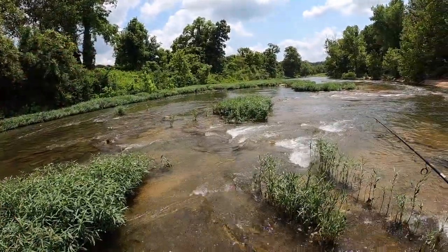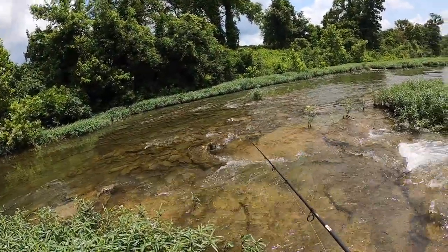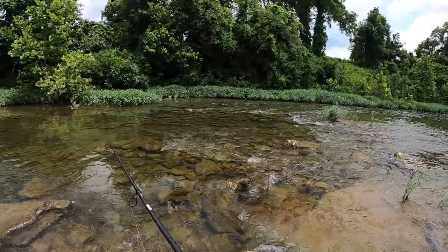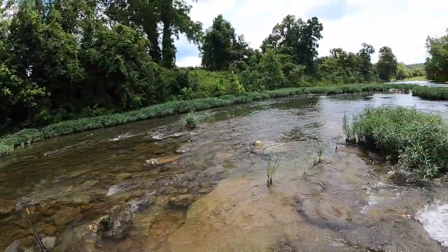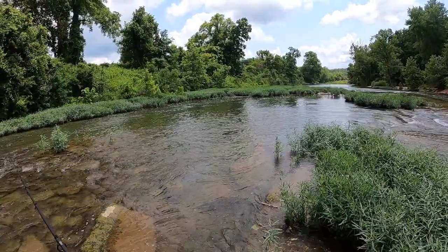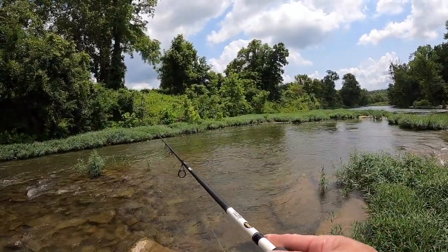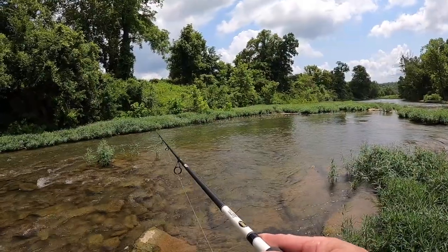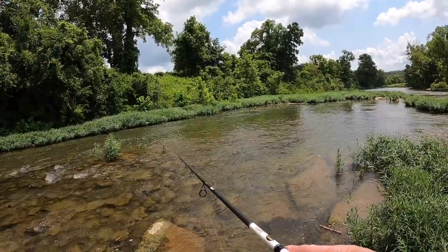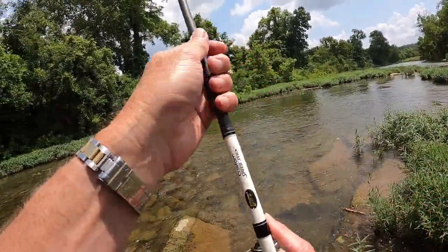I want to fish that little pool right over there. I think that's a spot I might catch me one, if I can get over there without busting my butt and busting a camera. That's pretty right there.